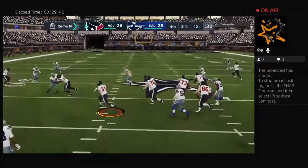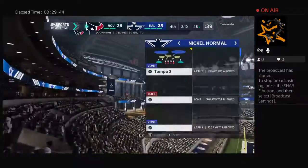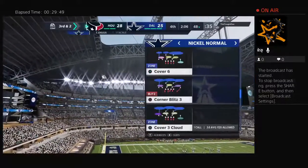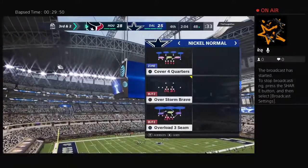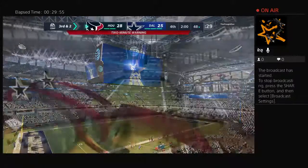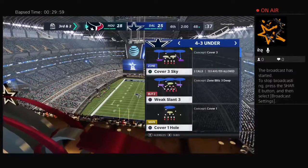They'll try and run down some clock with Johnson. And he's going to bowl his way forward to the 48. That'll leave him with a 3rd and 2 coming up. They got 8 yards there. It's a gain of 8. And it brings up third. 3 points separating these two sides with 2 minutes left to go in the fourth.